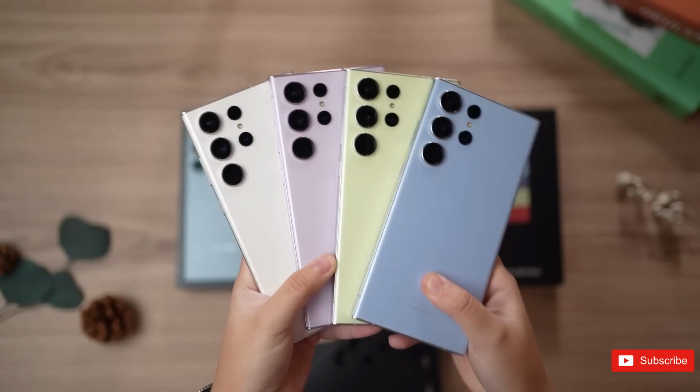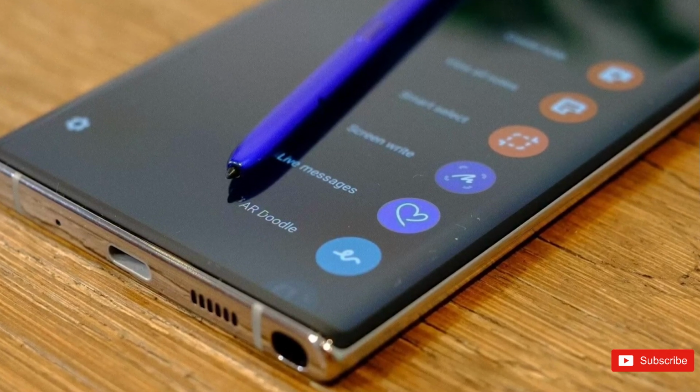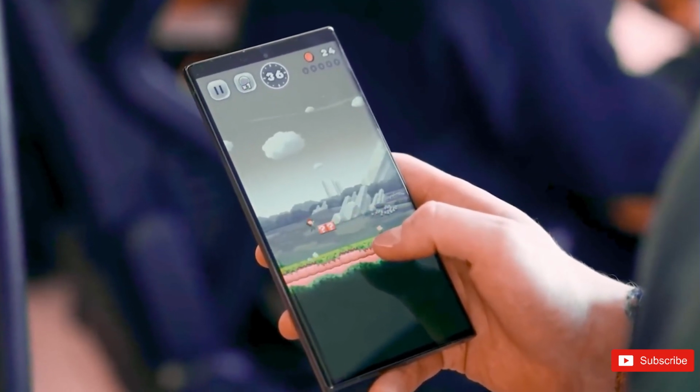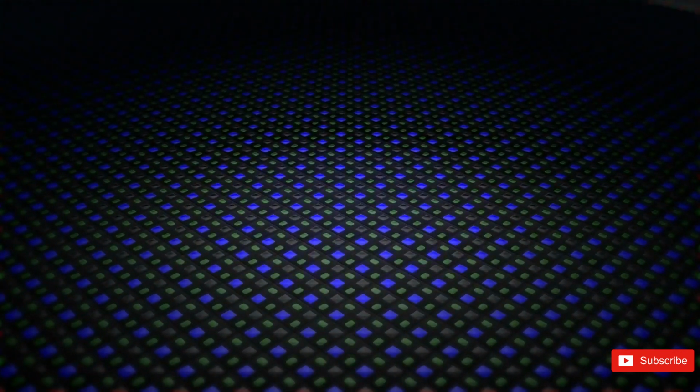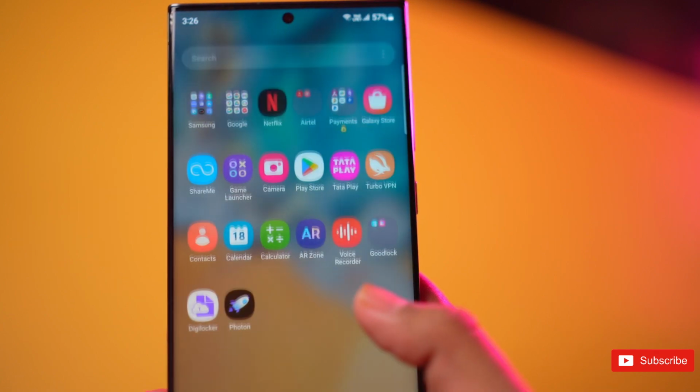So if you prefer unique colors other than black, gray, or white, you might want to consider checking out the upcoming Galaxy S24 series. Although Ross Young has been accurate in his predictions, it's always wise to take this information with a grain of salt until we have reliable sources.